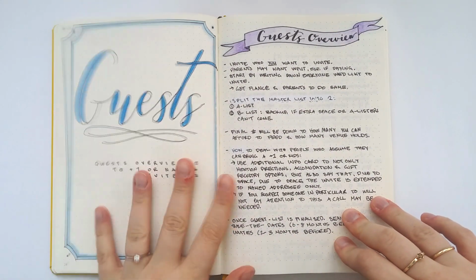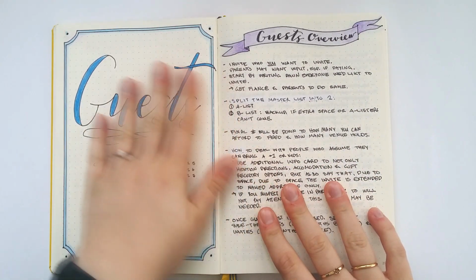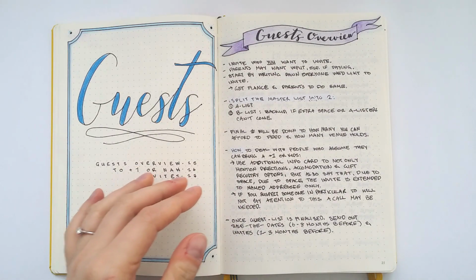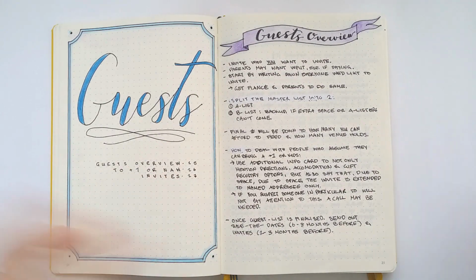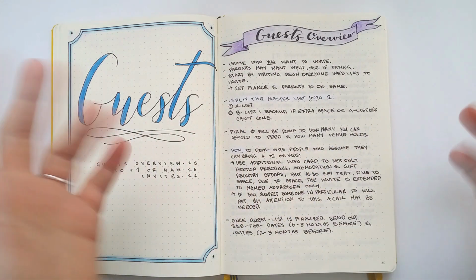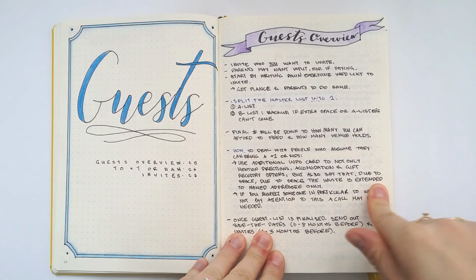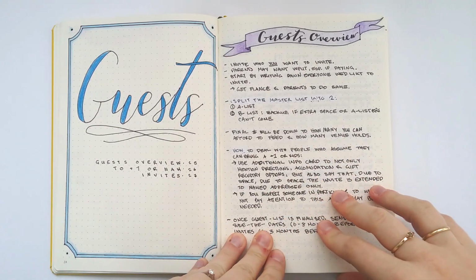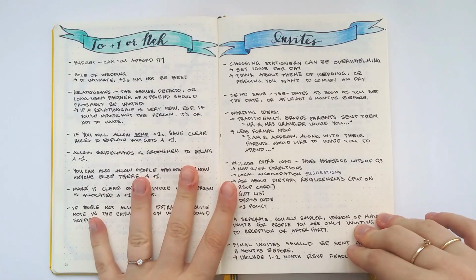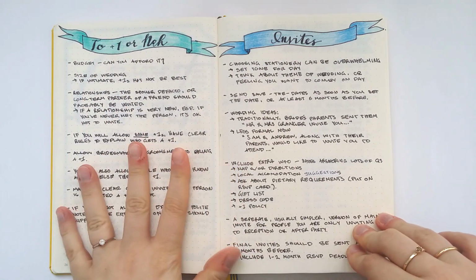Now, I decided I wanted to do different sections and have a section cover page. So this is for guests. This is stuff like a guest overview: inviting who you want, trying to diplomatically invite people that you want to invite and that maybe your parents want to invite, particularly if they're helping pay for your wedding, and how to deal with people who assume that they can bring a +1 or their children if that's not within your budget to allow. To +1 or nah: whether or not you want to have a +1 for your guests.